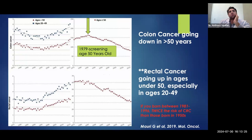So what are we doing wrong, or what's going on? We instituted screening in 1979 in this country as part of our official recommendations, yet the incidence is going up, but it's specifically going up in those under 50. And that's really the thing that's gotten a lot of attention lately. These arrows are pointing to those inflection points where you can see that both colon and rectal cancer are going up in those under 50.